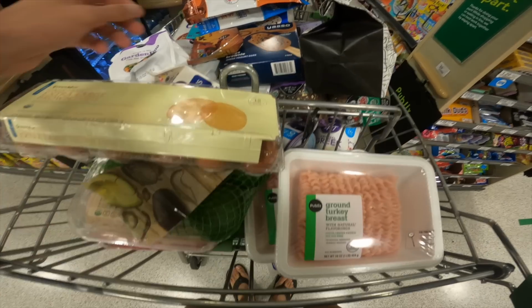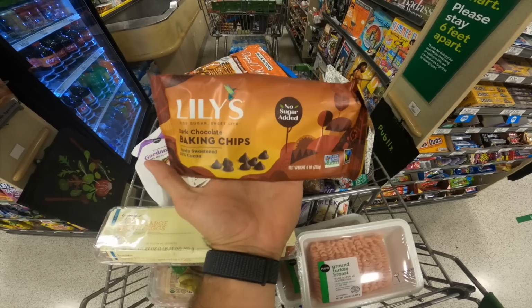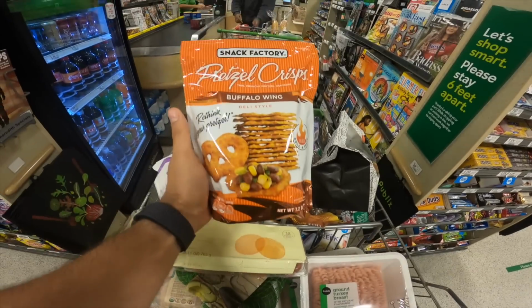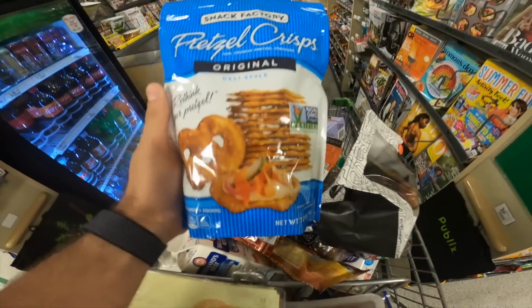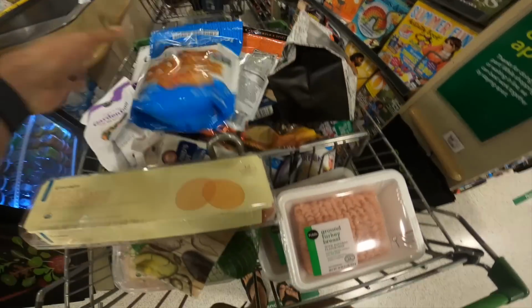These 2 things I just forgot to videotape, but one, Lily's dark chocolate baking chips, sweetened with stevia, low calorie chocolate chips. Next is another snack time favorite, these pretzel crisps right here, buffalo flavor is so good, but they're only 10 calories per pretzel. They have a lot of different flavors and they make for a pretty healthy snack.